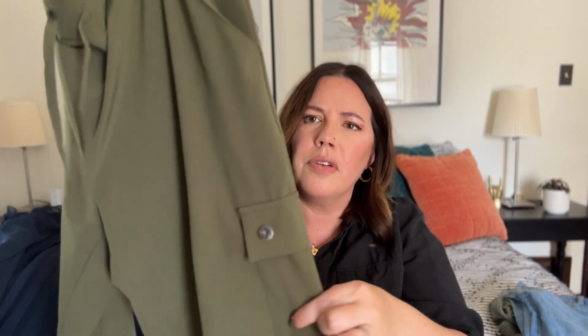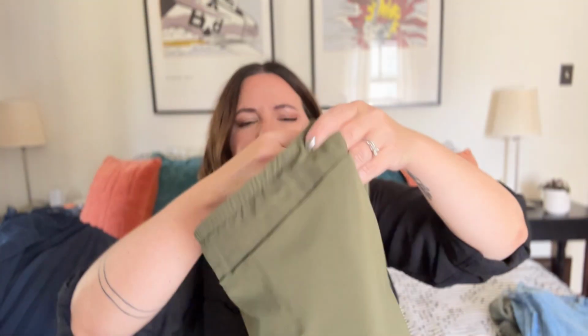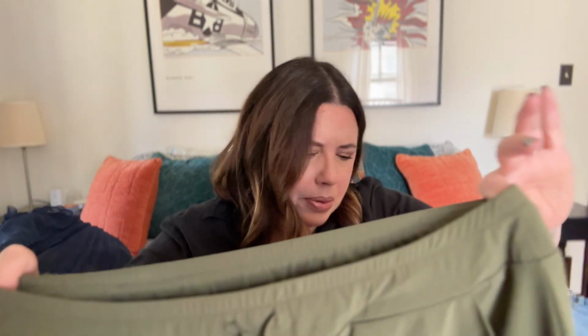They have a cargo pocket over here. Still has the Goodwill tag on it here. No pockets in the back, drawstring waist, super comfy. Kind of one of those elevated loungewear pieces. Great find in the bins and in impeccable condition. Does not look like it has ever been worn. I mean, these tags are brand new. What a find.